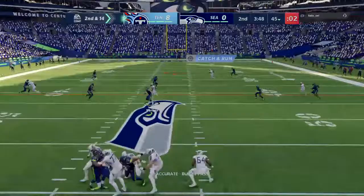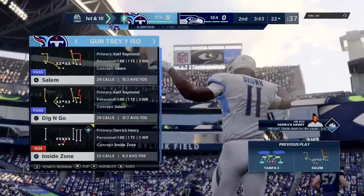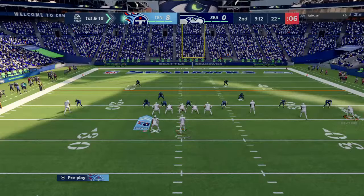It's caught inside the 25. Ryan, he'll get this one down near the 20-yard line, just shy of the 20. To AJ, a very nice pickup of 33 yards on the play. First down, Titans. So the big play gets him all the way down to the outskirts of the red zone here for first and 10.